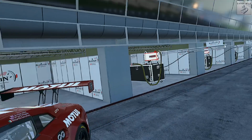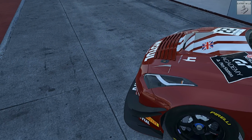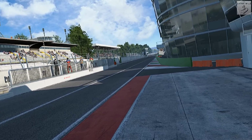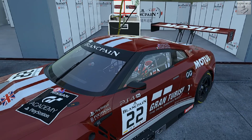A new patch has been released and of course we have to try it out. I'm standing here in the pit lane of Monza with one of the two new cars. Both of them are Nissan GTRs. They're just two different model years. But yeah, this should be fun.